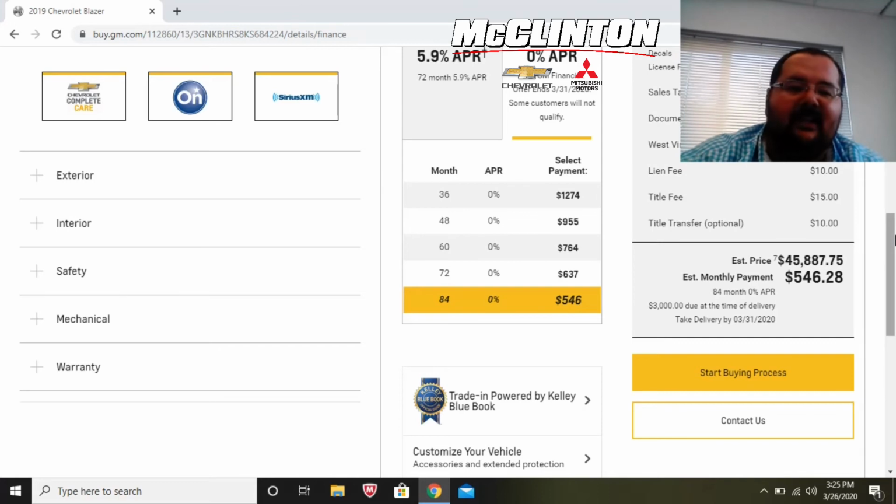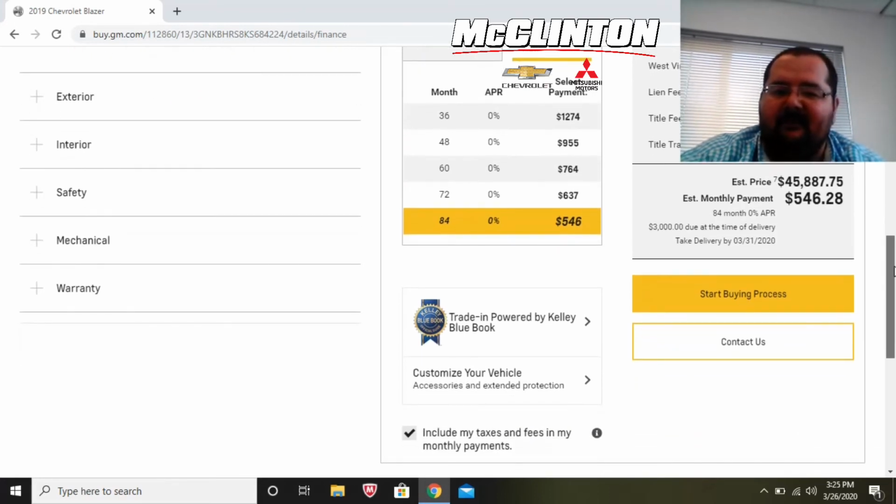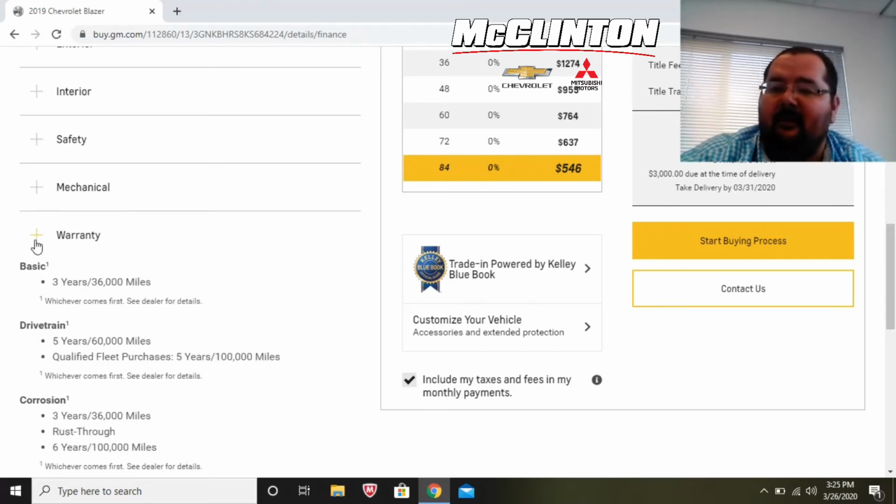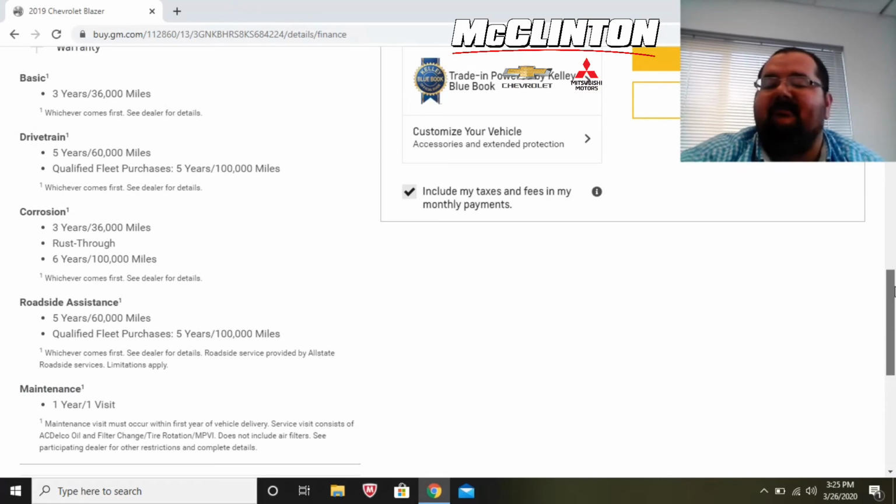Your taxes, your fees, all that fun stuff is included. One neat thing here also is that it includes just random information that you might need to know, like the warranty. 3-year, 36,000-mile warranty on all Chevrolet products that are new. 5-year, 60,000-mile bumper to bumper. Sorry, 5-year, 60,000-mile powertrain warranty is included there also. Corrosion warranty. It pretty much says everything. Even roadside assistance is included there, which I like quite a bit.